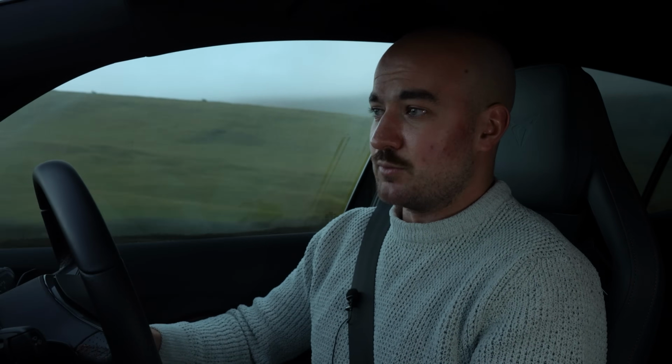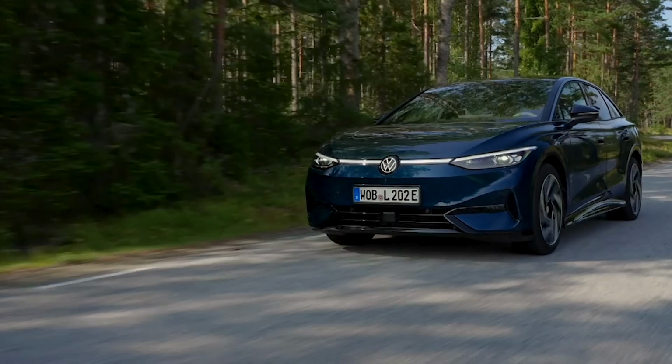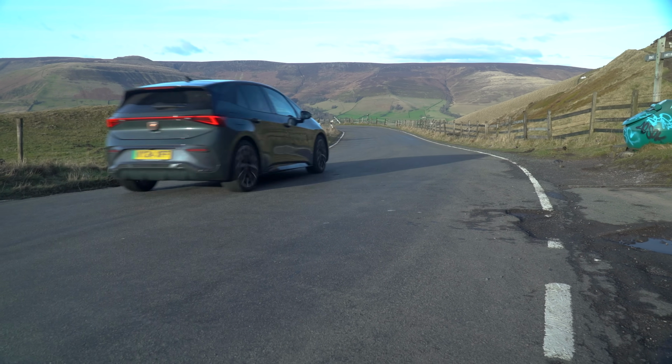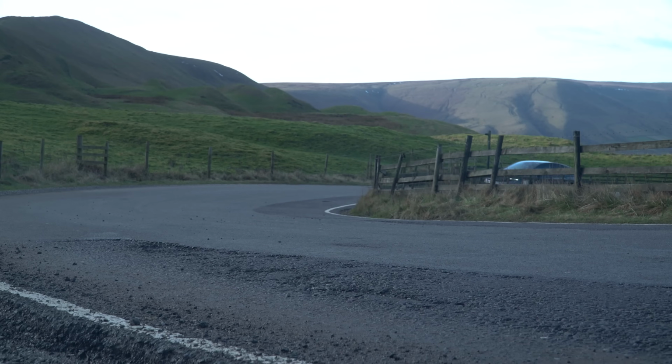That comes courtesy of the AP550 electric motor, which has basically been lifted from the ID.7, except in the ID.7 this produces quite a lot more power. This is obviously the most powerful Born there has ever been, and it's the most powerful electric motor that has been developed by Volkswagen. But it's also really smooth. It's not intimidating to drive. I'm not sure Cupra will thank me for saying this, but this car underneath is basically a Volkswagen, and Volkswagens have never ever been intimidating cars to drive, and this really is not one whatsoever.